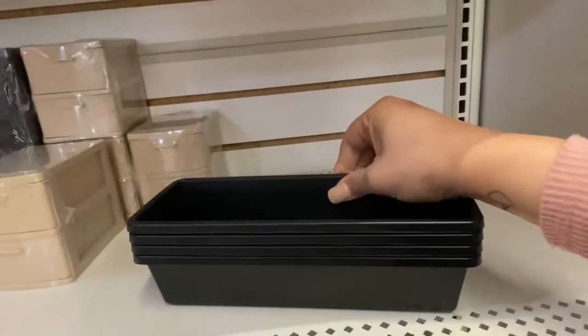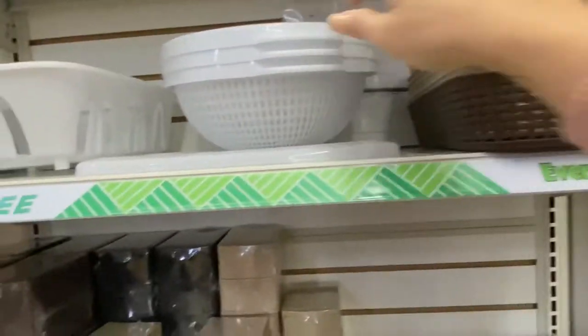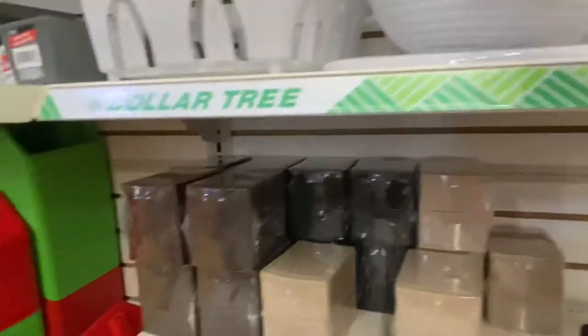If you're looking to spring organize, Dollar Tree is the place to come. And they have these bowls, I think.